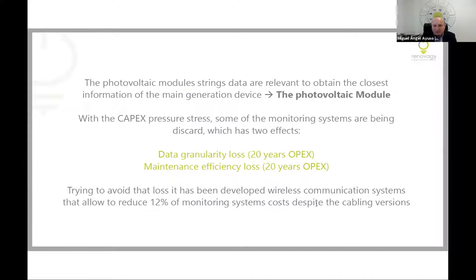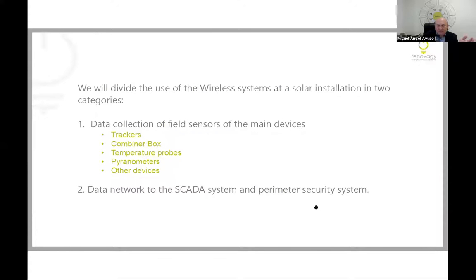But the question is, if we're talking about a facility of 20 years of operation, then the more data we have over the fields and the devices in the solar facilities, the better. And now the situation is changing. They are taking them out. I'm talking again about the situation of CAPEX over OPEX. But it is very important to talk about this.